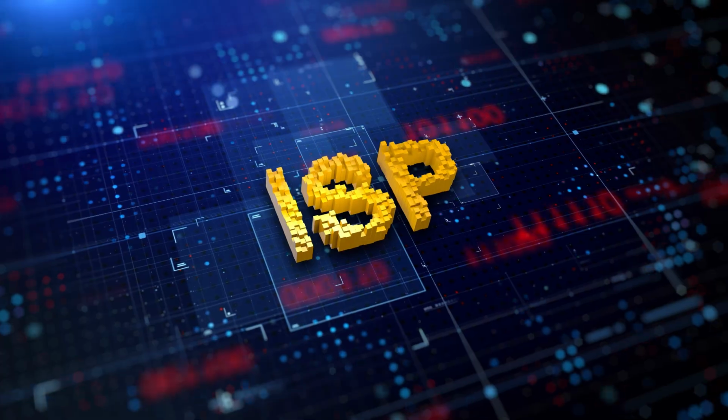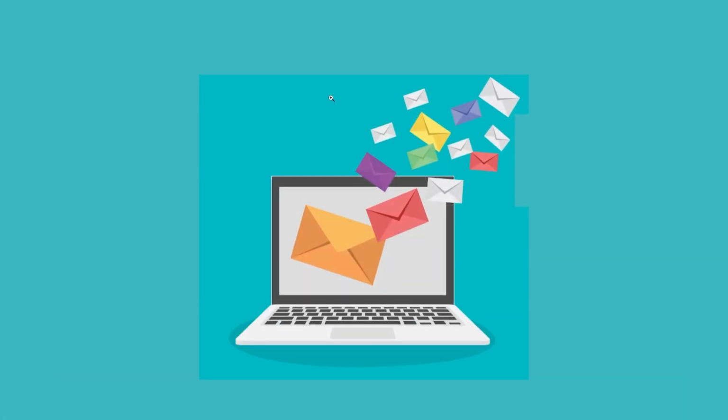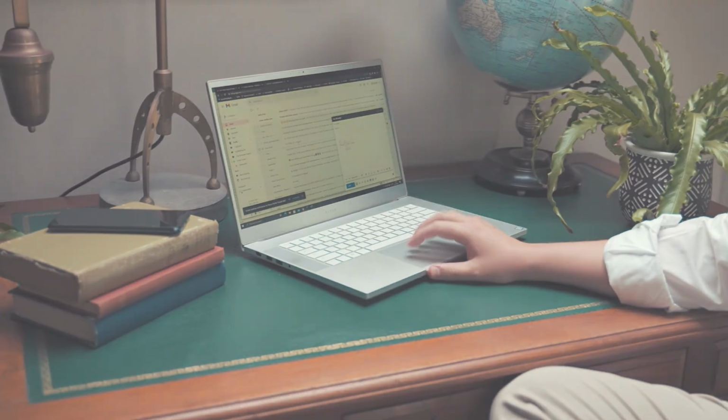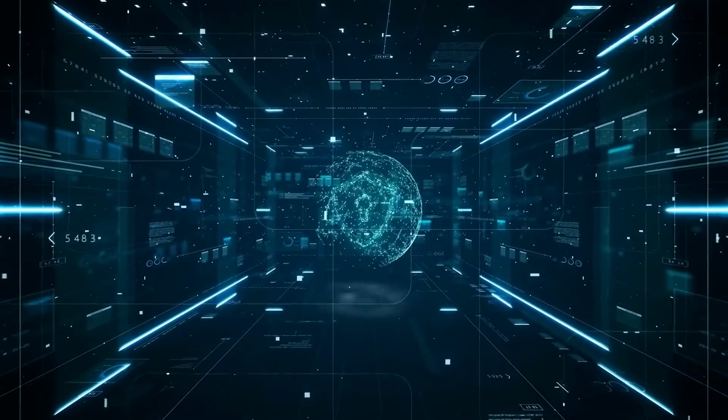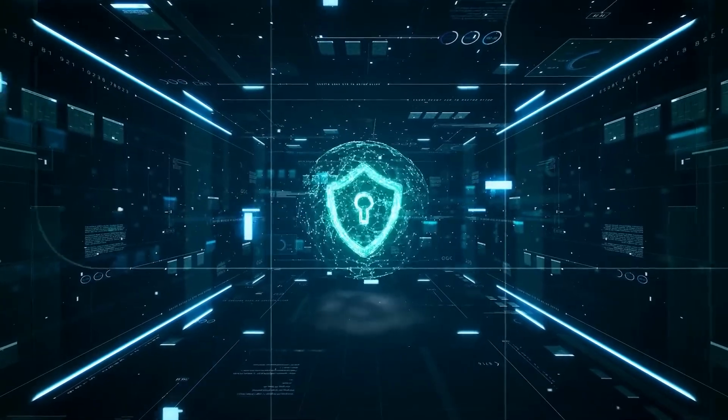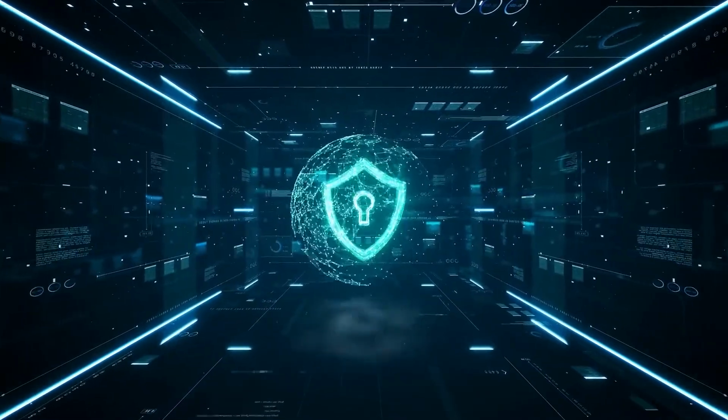Another big thing that your ISP can see, depending on the email service you're using, is who you're sending your emails to, where the email is coming from, and they sometimes can even see the subject of that email. And these are all things that a VPN will hide, because like I said before, it puts in a middle step before the ISP can even see what you're doing.